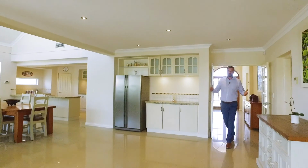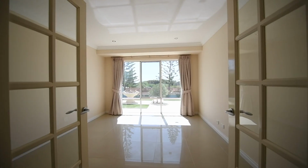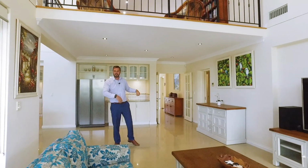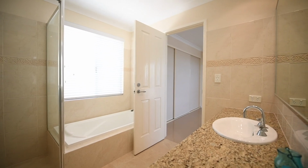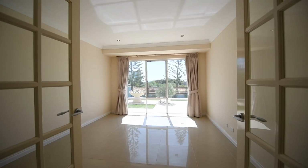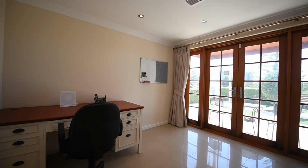So here we are on the ground floor. Now, what's this house got to offer? You've got four bedrooms: the master upstairs and three more bedrooms down here, a bathroom down here, and the ensuite's obviously upstairs. Plus, you've also got a cinema lounge at the front and a study with doors that open up to the front, which is just lovely. You can hear those waves crashing.